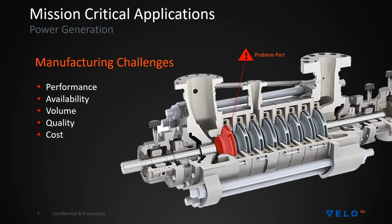So you may have 1 or 2 of a specific, in this case, impeller design. And because there's such a low volume, the availability of these parts is pretty low. And again, this comes with added cost when you try to get these parts. So one of the things that VELO is really focused on is making sure that we can make these very complex parts successfully. And having customers like Stratasys Direct, who are more capable of the complete workflow of delivering a turnkey part, is really a critical factor for us as a company to provide value to the end customer.